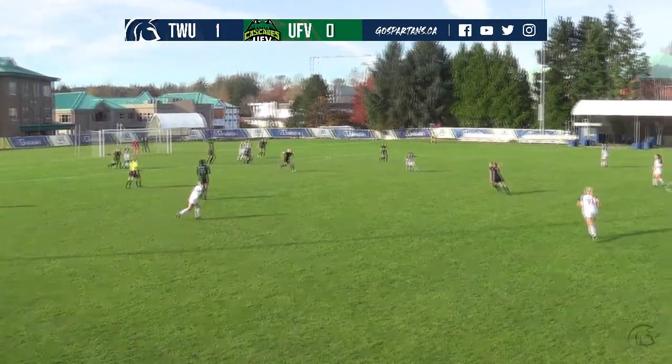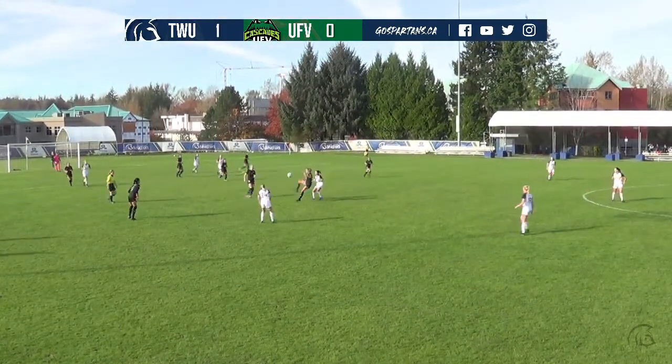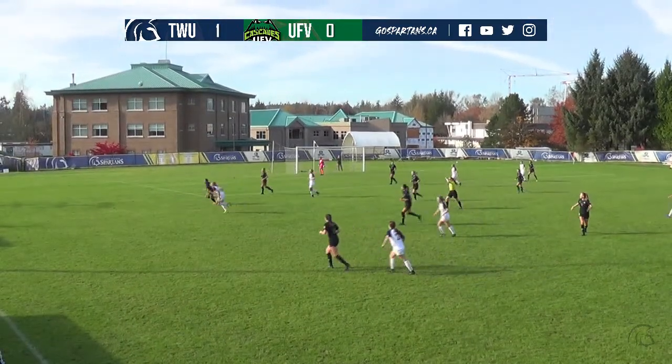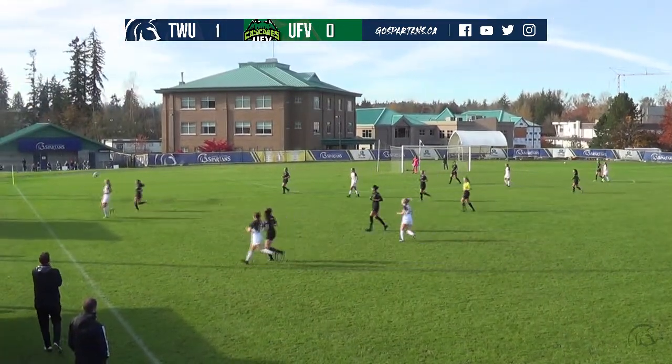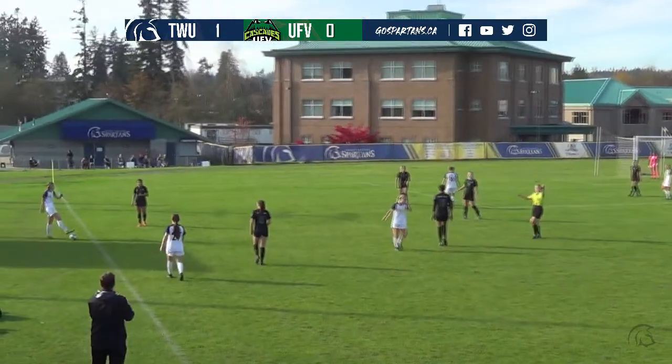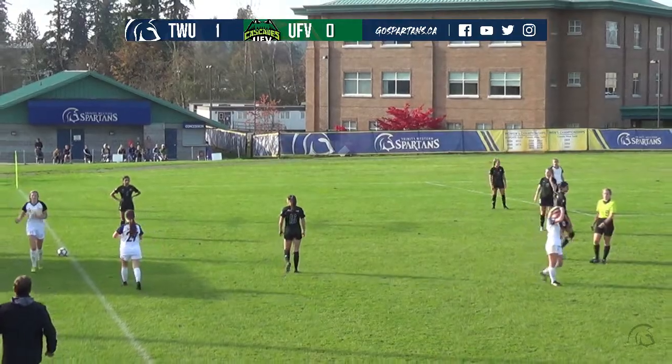Jessica Vance making her way back to the field after her cleat came off. She's back on now, as Ward chips it up for Trinity Western. Hicks there to play it, just out of reach for her. And it's going to be Cascades ball.